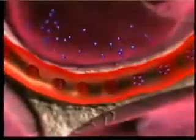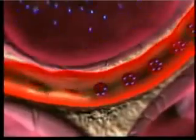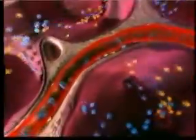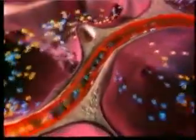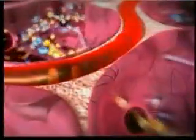The air passing through the bronchia fills the alveoli. The alveoli are covered with a dense network of capillaries, the smallest of the blood vessels. The alveoli and capillaries are separated from each other with a thin membrane. This membrane permits an exchange of gases between the blood and the air.